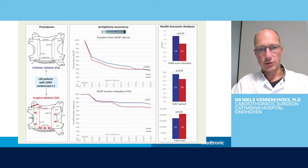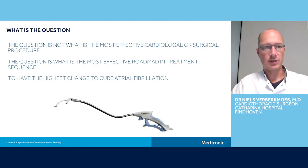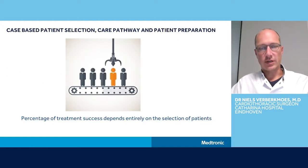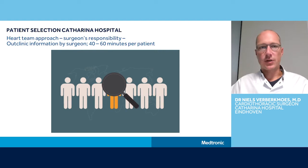And therefore, we should stop discussing about what is the best treatment, but we should discuss about what's the most effective sequence and effective roadmap in treatment for atrial fibrillation to ensure the patient have the highest chance to cure from this disease. If the disease is a disease and if it's treatable at all. The success of a treatment is not depending on the treatment, but the success of a treatment is depending on the selection of patients. And therefore, it's very important that when you start a procedure, you should rethink your complete protocols. For me, patient selection is important.